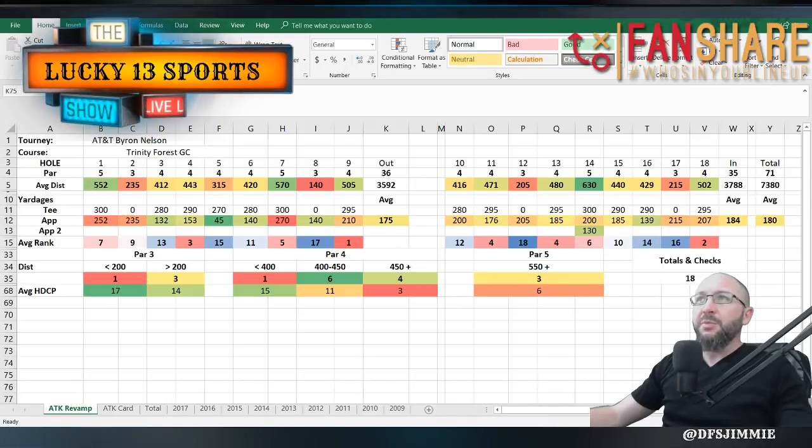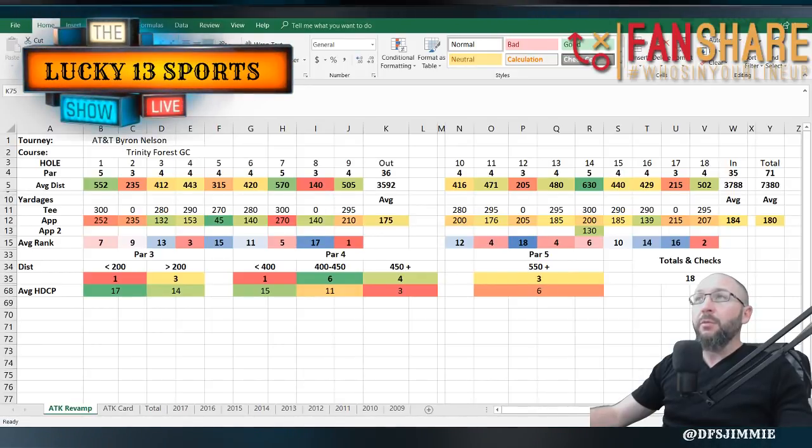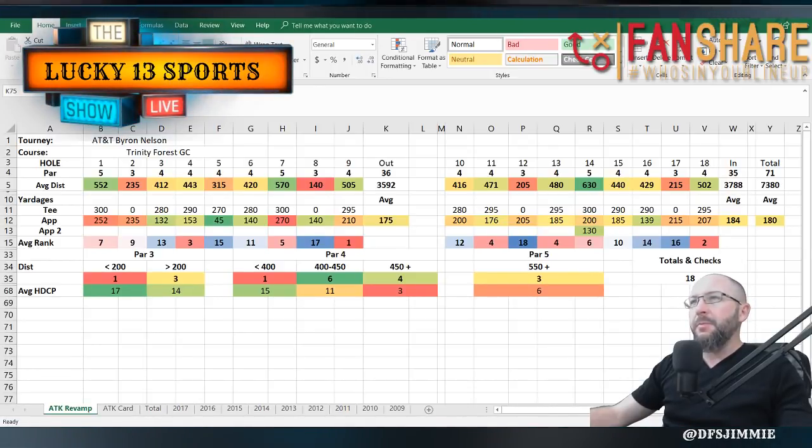Normally, this course plays as a par 72, but the 11th has been converted from a 537-yard par 5 to a 471-yard par 4 for the pros this week. I'm estimating it plays as about the 4th most difficult hole on the course. It could be the 5th, but either way, that's where I expect it to land in terms of difficulty.